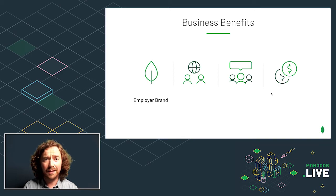On employer brand, employees are more interested in working for environmentally responsible companies now. A recent Fast Company survey suggested that 75% of millennials would take a pay cut in order to work for a more environmentally conscious company. Branding is extremely important when it comes to recruiting in the tech industry, and having a solid sustainability program in place can help give your company an upper hand when it comes to the war on talent.